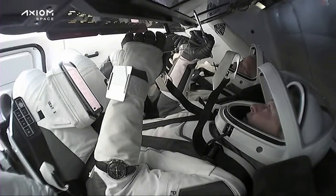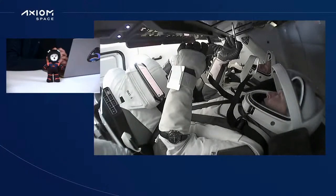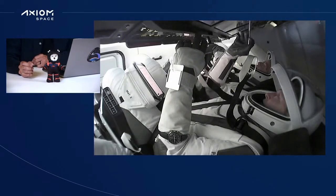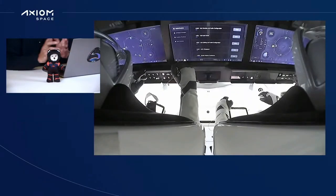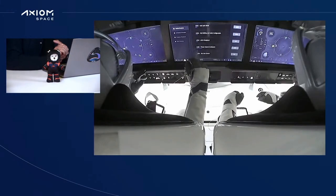Here's another fun one. Our zero-G indicator, named GG, continued the tradition of having the microgravity indicator inside the spacecraft to provide a visual reference for when the crew has reached weightlessness. As the 5th crew member of Ax-2, GG's mission is to inspire children around the world to learn about space. GG is a Build-A-Bear teddy bear wearing Axiom's Ax-EMU spacesuit, just like the ones that NASA astronauts will wear on future missions to the moon.